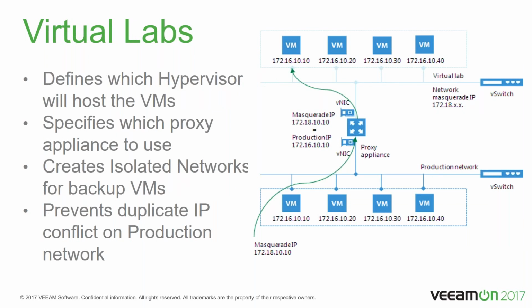So how does this really happen? I mentioned before, you're having a network fence. Well, great. How does that really work? So we create a virtual lab that exists on a hypervisor, and that virtual lab is, in essence, the sandbox that we're using to spin up virtual machine workloads from our backups and test. Now, it does use the network that is resident on that hypervisor. Great. Well, how do I segment off? I use a proxy appliance.